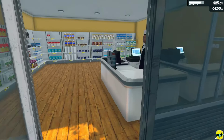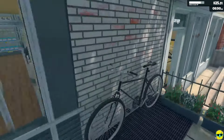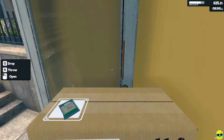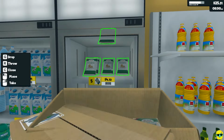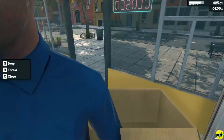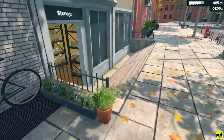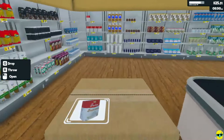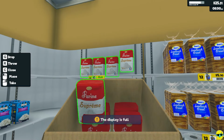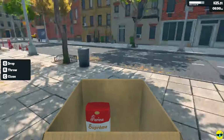Wow. Wow. It definitely takes a lot of money to fill my shop with inventory. But that's a good problem. I'm not even ready to start the day. I just wanted to fill up the stock room and then move from there.